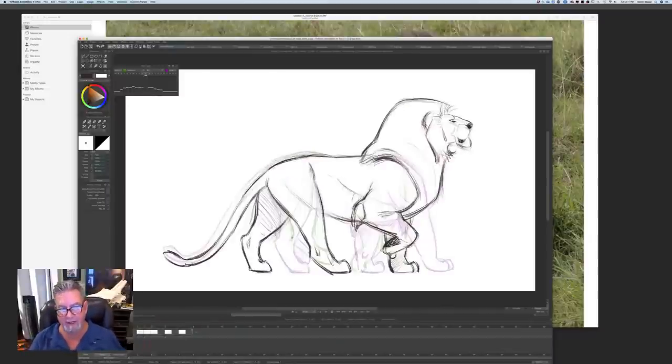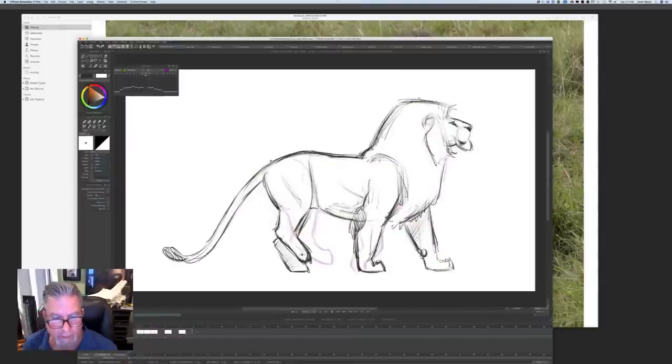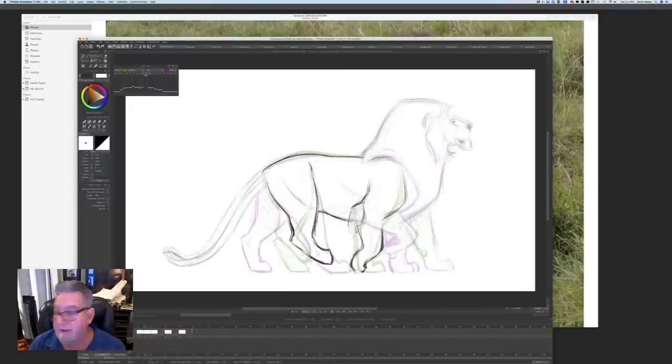So you see that foot coming down? See, boom, stretch. Would the rise and fall of the hips and legs be the same if the lion was running? Yes, but it has more of a wave action through it. If it's running, it has more of a wave action through it.